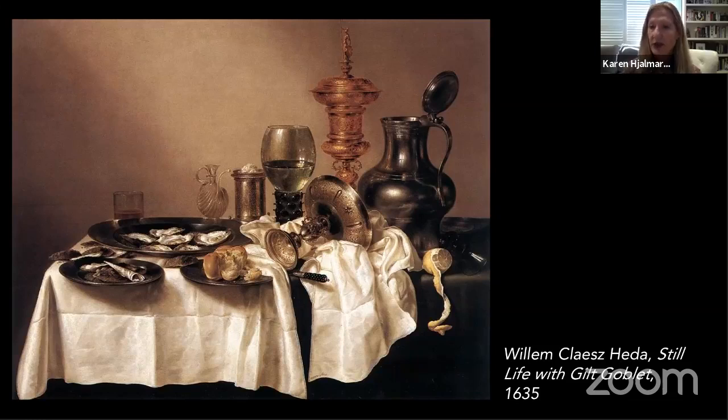Remember, they were Calvinists and Lutherans and Church of Holland. And so they had less of an interest in a more elaborate lifestyle. So this is a beautiful Dutch still life. And again, it shows the wares that were collected through travel. It is not religious. Remember, at this time we had the Counter-Reformation, but the Dutch were not Catholic. So they were not part of that.